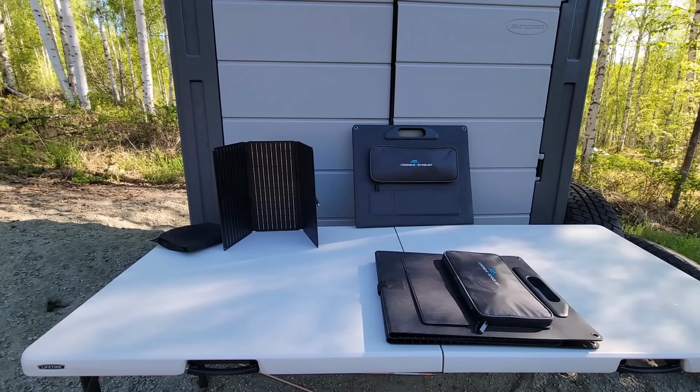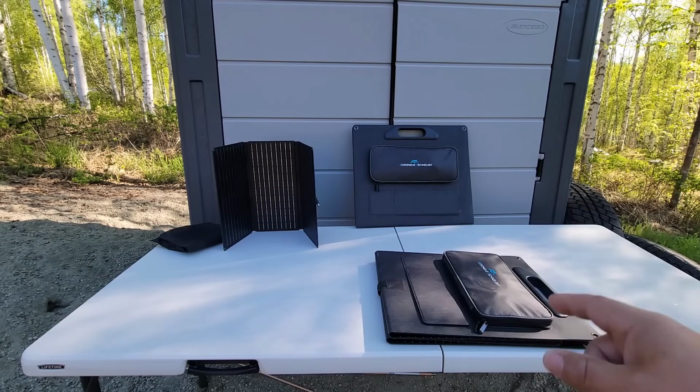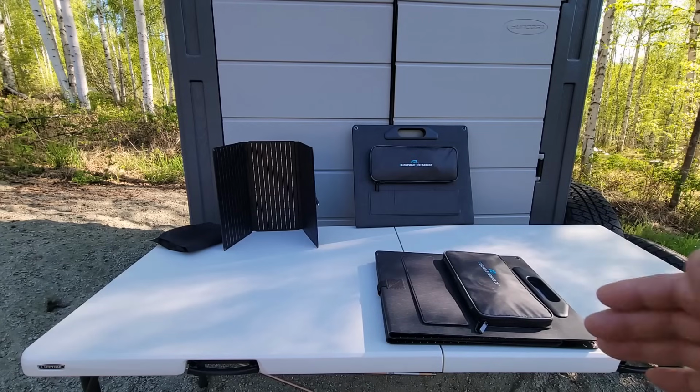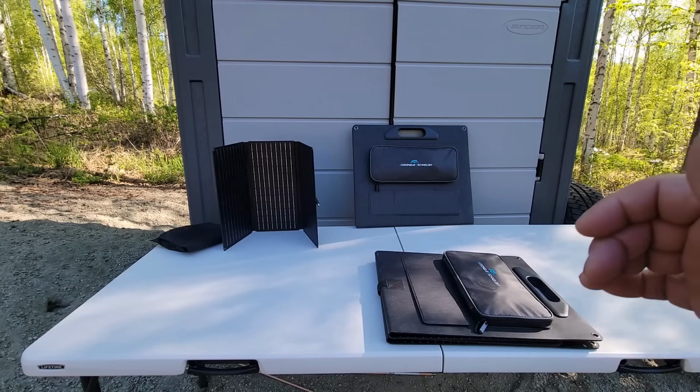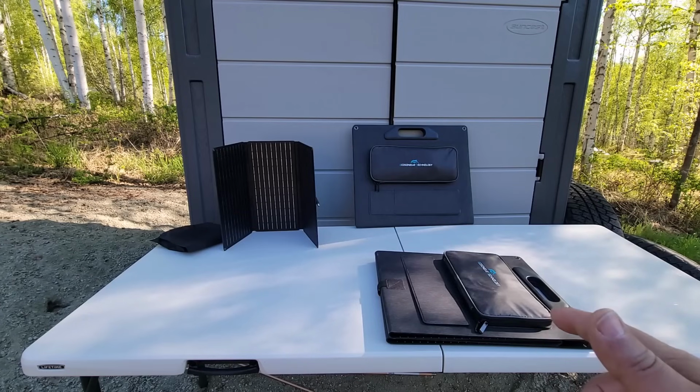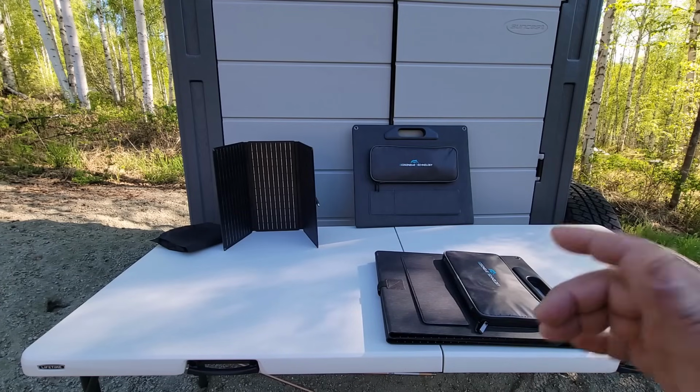You've seen how I had the 100 watt right here hooked up to the solar generator that I keep in my shed to power my fan, and you saw that it got all the way up to 88% efficiency, which in my opinion is awesome.